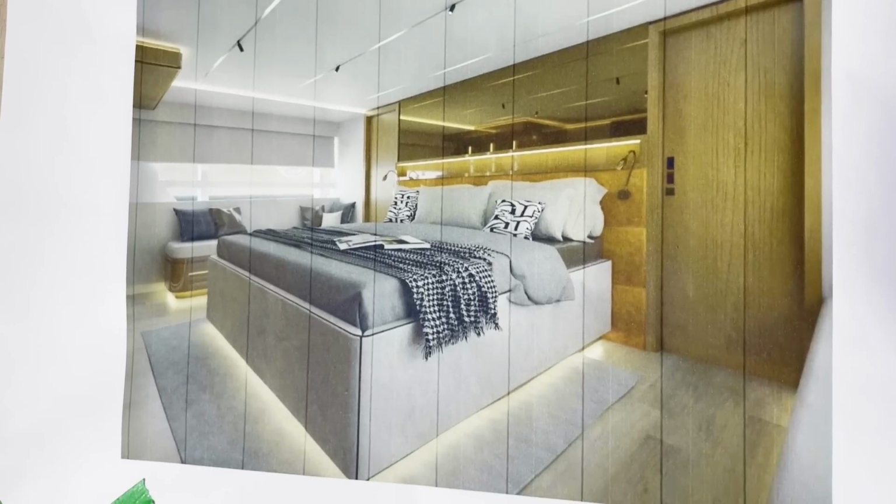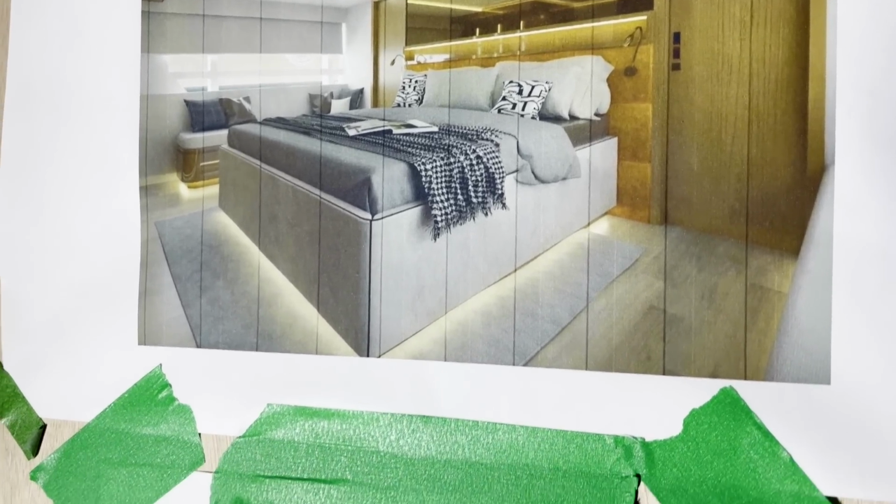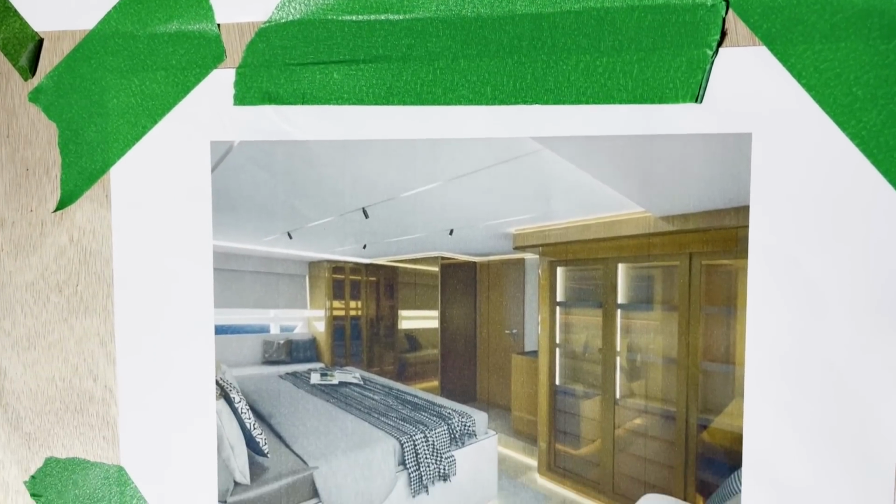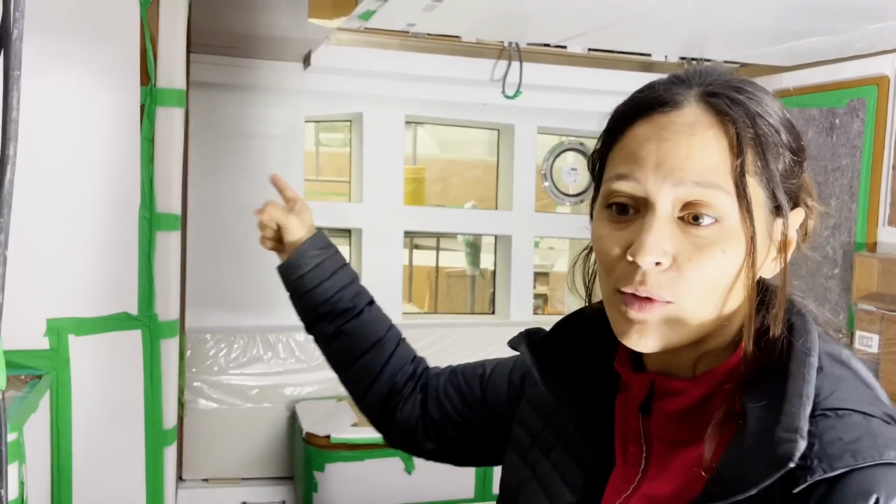Here is an example. They printed out what the room is actually going to look like in the end, and it's incredible. I love the LEDs on the bottom making the bed float and everything. Here it's still missing some doors and I think the flooring, I'm not sure, and the ceiling, but check this out.